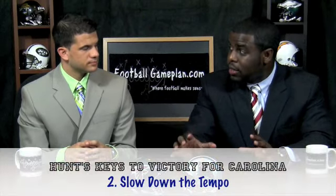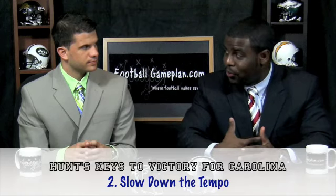2nd, they're going to have to really slow down this game. This is a really good matchup if you like running backs, which I do. You have D'Angelo Williams, Jonathan Stewart. Get both those guys involved in this game early. You can run right at the Falcons. You don't have to go outside, you don't have to do sweeps or anything like that. You can run right at that defense. They're kind of weak up the middle. Even though Babineaux is playing real well. I like Babineaux in the middle, but he's not holding it down like they need him to. But he's doing a pretty good job. So they should be able to run the football right up the middle against the Falcons.